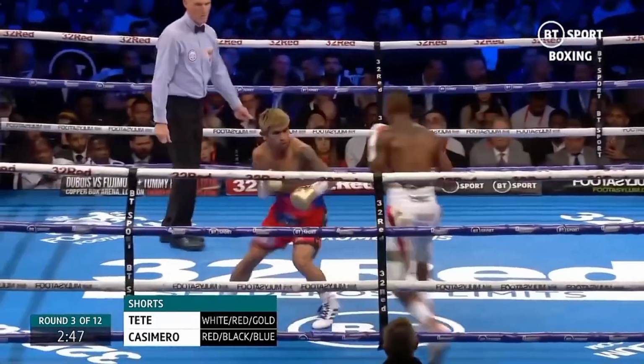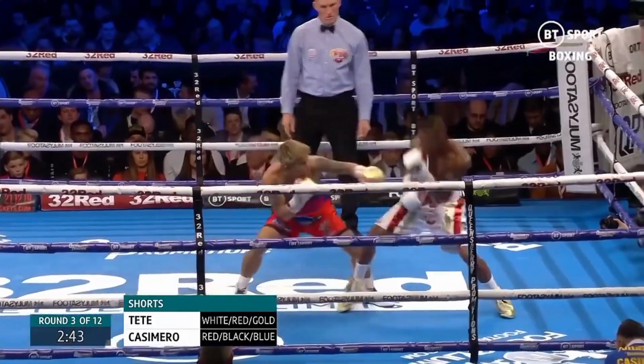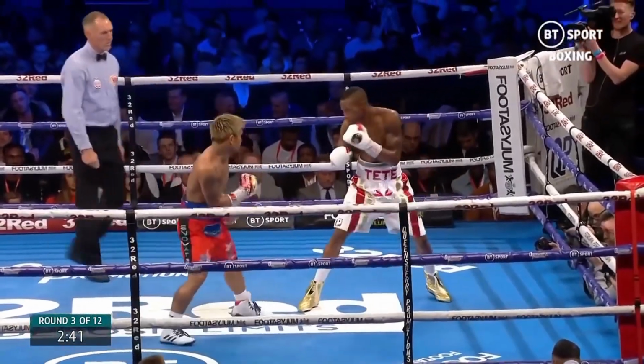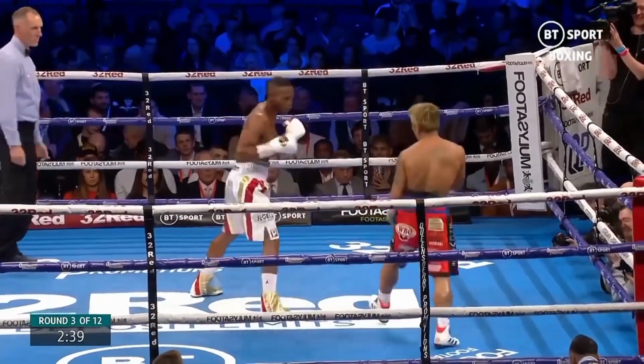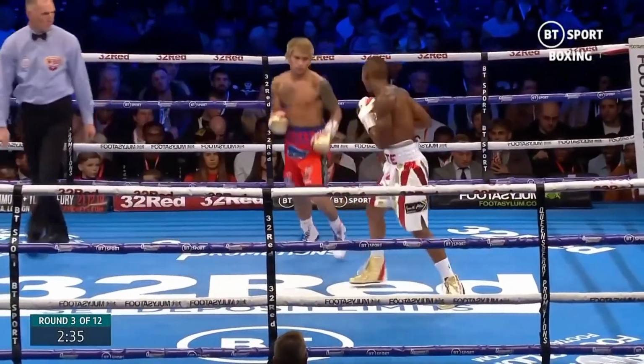Well, obviously, that's better there for Casimero. Doubling up on the jab. Well, I guess he thinks, it's your move to close the gap, not mine. I'm the taller fighter with the longer reach. I want to keep it long. You got to try and bring it to me.